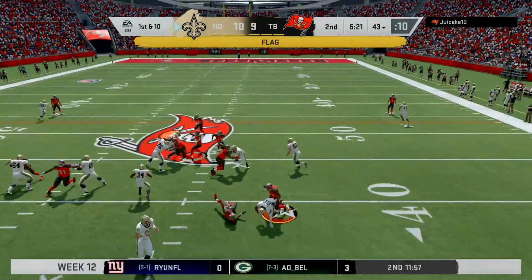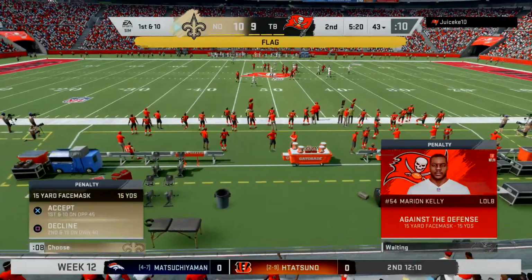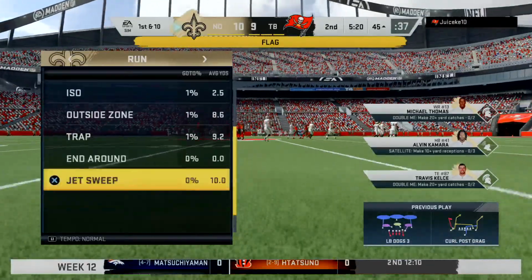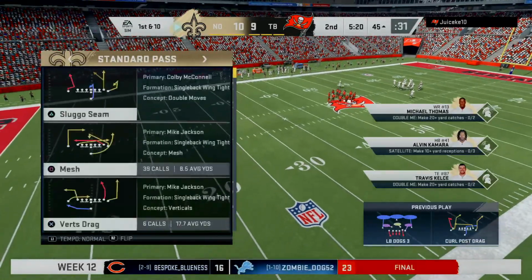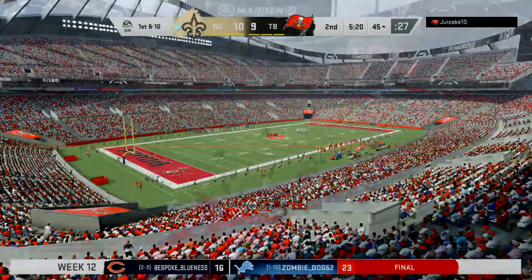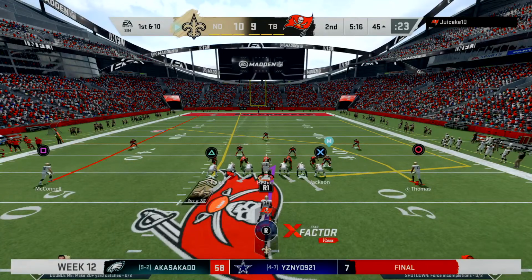On a jet sweep, here's Westbrook. And he'll be brought down somewhat awkwardly here, and a late flag as well. I think this one's going to be a face mask. So that flag will cost him 15. And it doesn't matter anymore how you get the face mask. Any part of it, that's going to be 15 yards. And now it's 1st and 10. A big mistake, especially when you factor in the personal foul yardage.